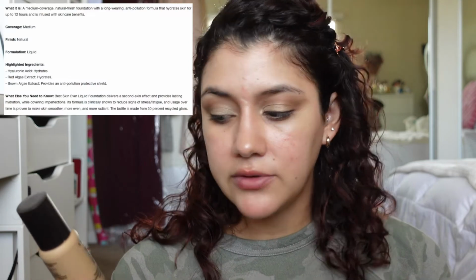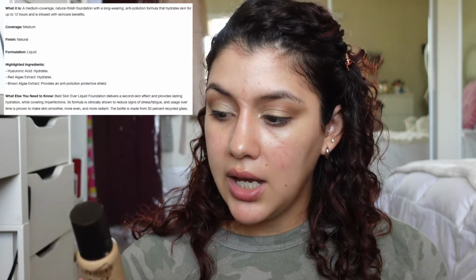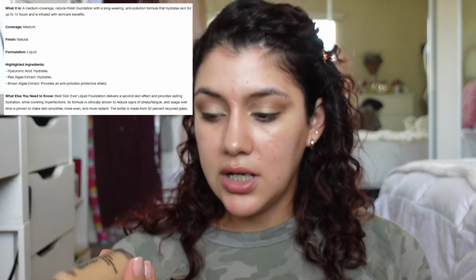Then we have this one, which is the Sephora Best Skin Ever Longwear Foundation and Anti-Pollution, and this is a really nice foundation. If you guys haven't heard me talking about it before, I have it in the shade 20N. They have a ton of different shades. This one is a very natural finish, not too dewy, not too matte, and it just gives you a very nice finish to the skin.